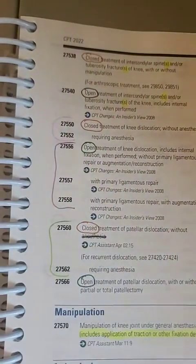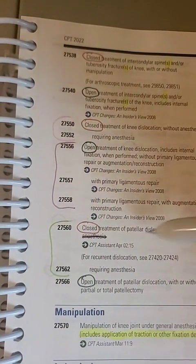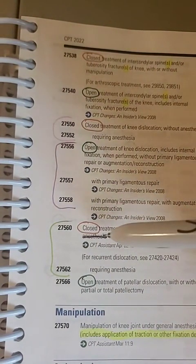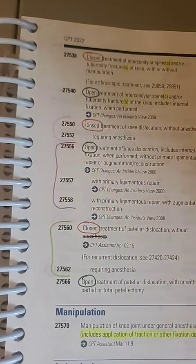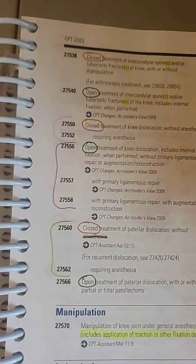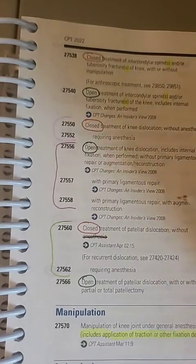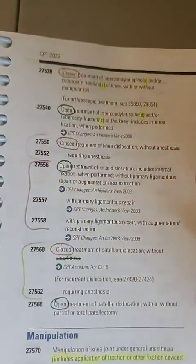Just making it a little easier to find your open and close procedures, which is handy. And if a code is without a certain procedure, just put a line through it so that we don't associate whatever that procedure is with that code. We don't even need that written in there. So that just needs to go away.